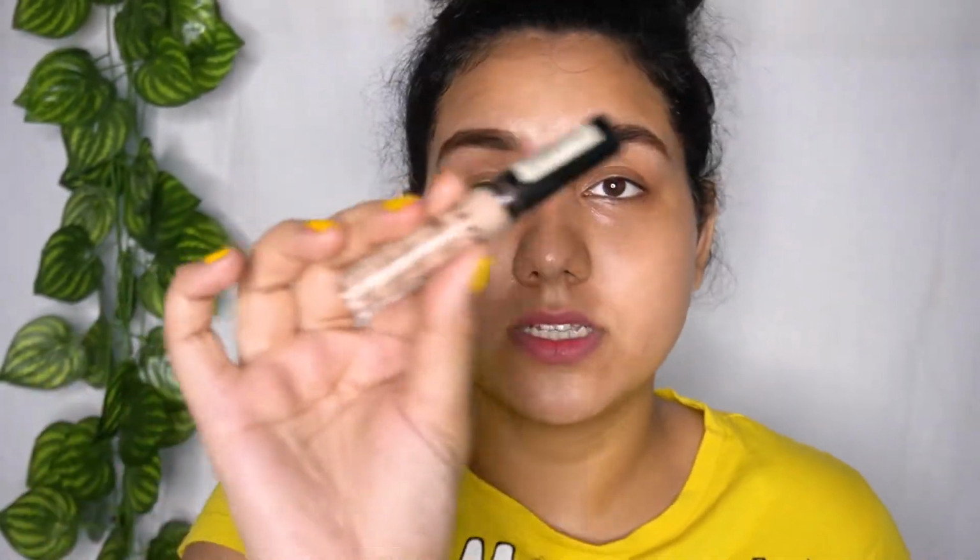As usual, I'm gonna go with my eyes first, and for that I'm gonna use some concealer. Before I use my eyeshadow, for my concealer I'm gonna use my NYX HD photogenic concealer. This is a really good concealer.